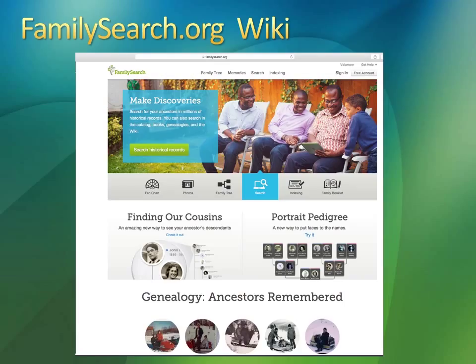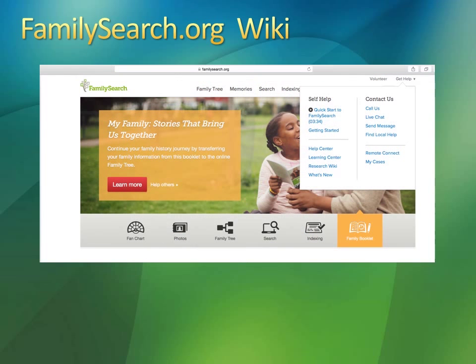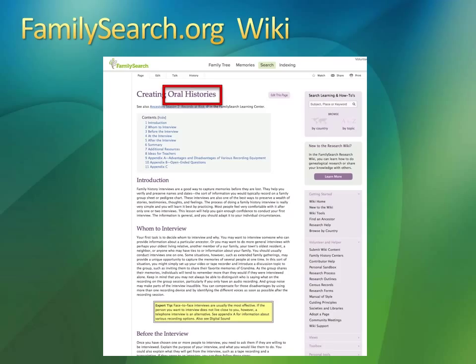Okay, let's talk first about the FamilySearch.org wiki. You'll sign in. You actually need to sign in. Just go to the main page, click on Get Help, which will bring up this drop-down menu, and then you will click on Research Wiki. This will take you to the wiki page where you will put in the subject that you're searching for, oral histories, and that will bring up this page, Creating Oral Histories. This is a long, extensive page, as I've indicated. It talks about recording equipment, how to do questions, saving the files, the histories, sharing them, and so on. So this is a place to start.